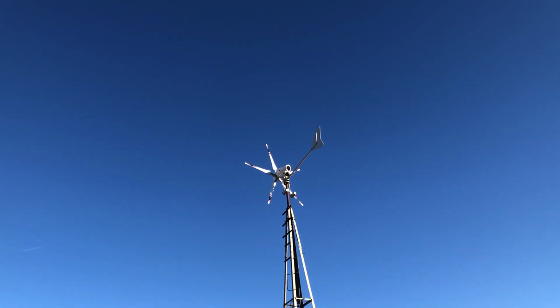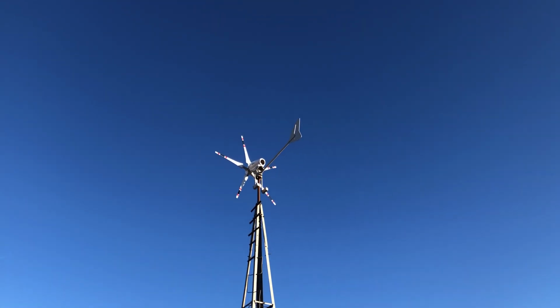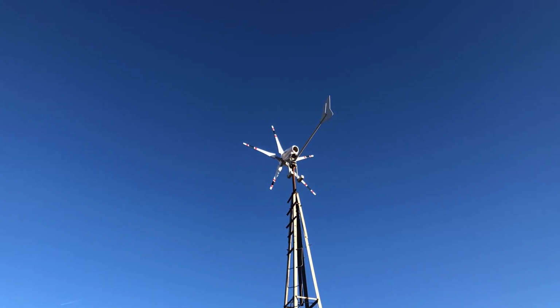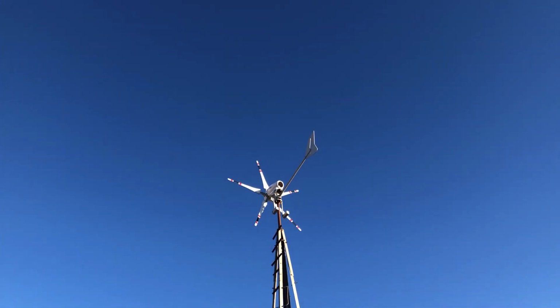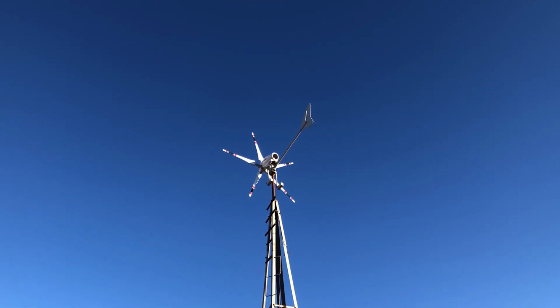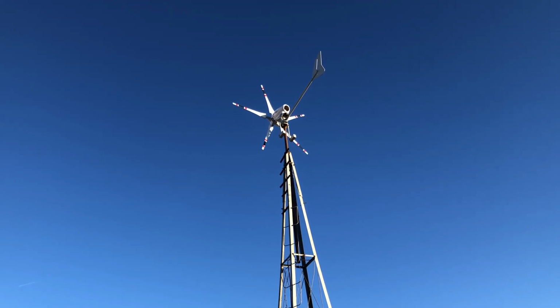We are getting new blades for the Heli. I don't have a whole lot of details on them yet, so you guys will learn that as I learn it. I will film every little step along the way, but it is something to try. Hopefully let us get a little bit more power out of that thing.